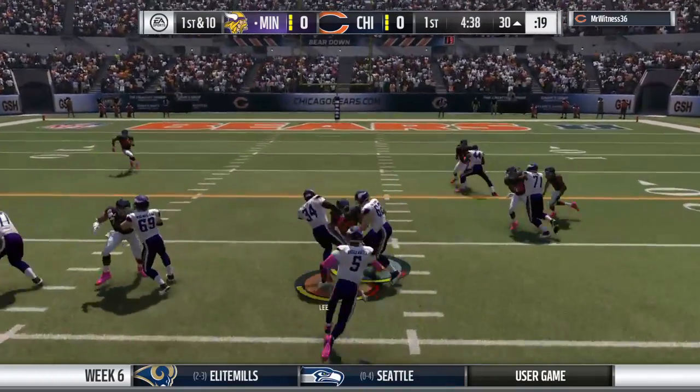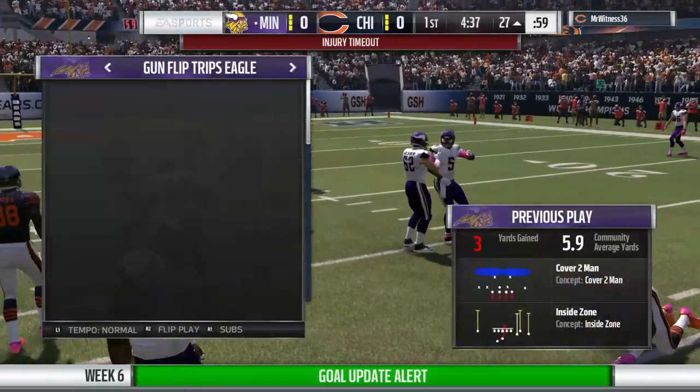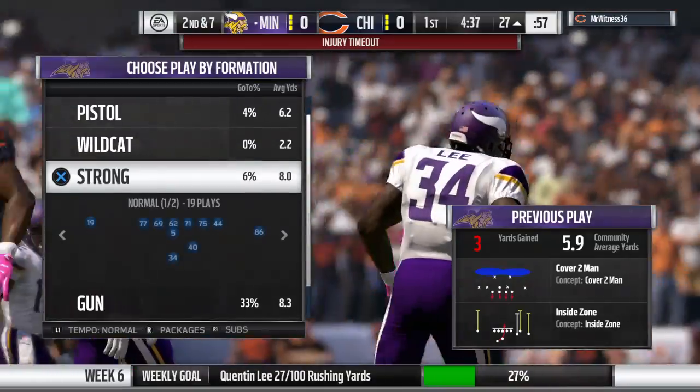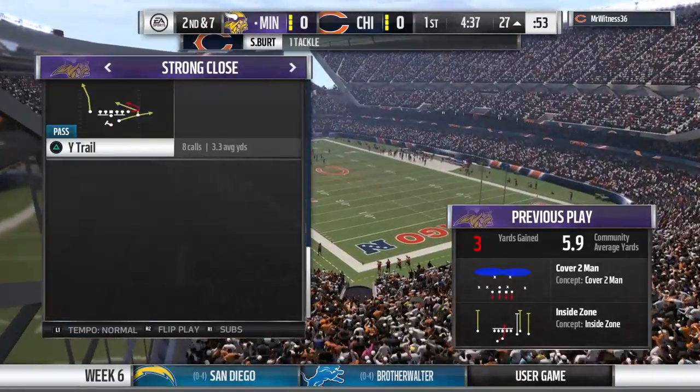They'll run it now out of the gun. And only able to muster a couple down to about the 27. Now we're going to get a stoppage. There appears to be an injured Bear on the field. We'll check on his status when we get back.